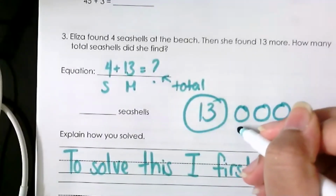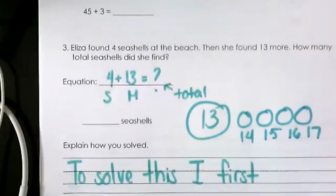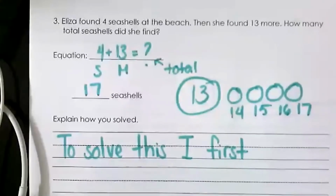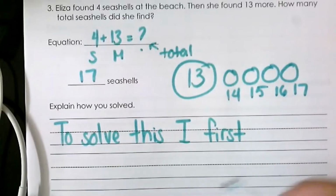Count for me. 14, 15, 16, 17. How many seashells do we have? 17. There we go. Now everyone, depending on what strategy you used, I want everyone to include their steps. To solve this, I first... and tell me what you did, step by step.